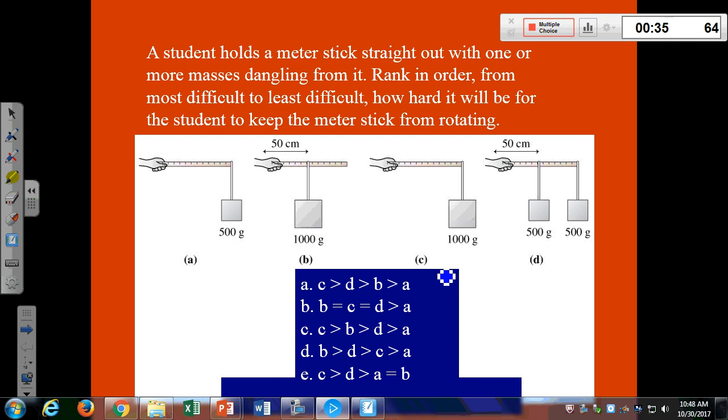Let me remind you that torque is a combination of the force and the moment arm. So torque is equal to F times R. There's actually a sine theta, but in all of these cases the angle theta is 90 degrees, so we'll just leave that off. It's equal to 1. And so what we're looking at here is the one with the biggest torque. That is the one that has the biggest force at the longest moment arm. The one with the biggest F and the biggest R.